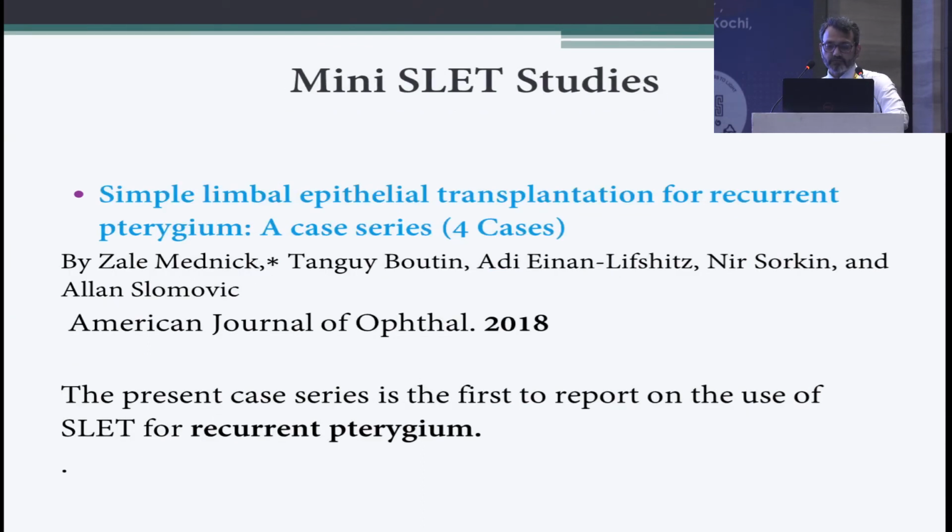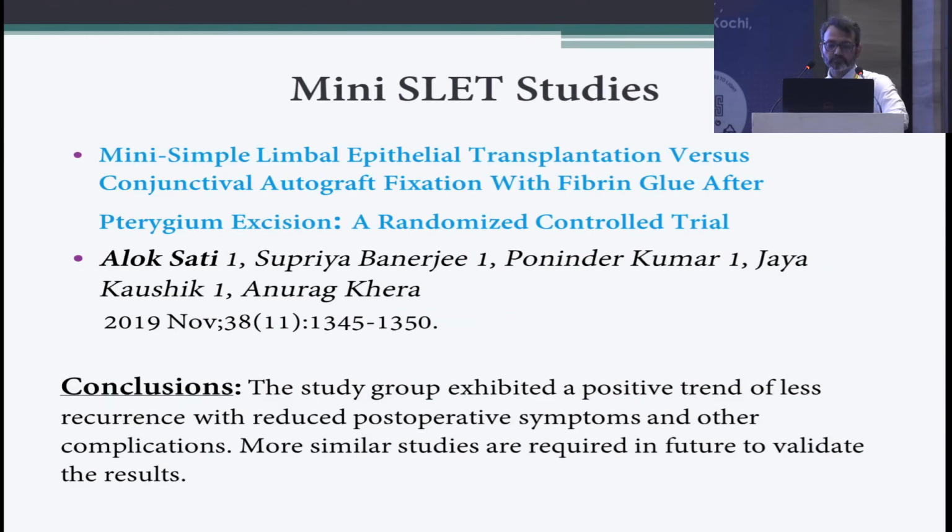Then a series of 4 cases of recurrent pterygia was reported in 2018. Then mini slit versus conjunctival autograft fixation with fibrin glue after pterygium excision, a randomized controlled trial, was done in India, in AFMC. Dr. AIOC2023 was the main brain behind that. They concluded that the study group exhibited a positive trend of less recurrence with reduced post-operative symptoms and other complications. More similar studies are required in future to validate the results. Not many randomized controlled trials have been done.